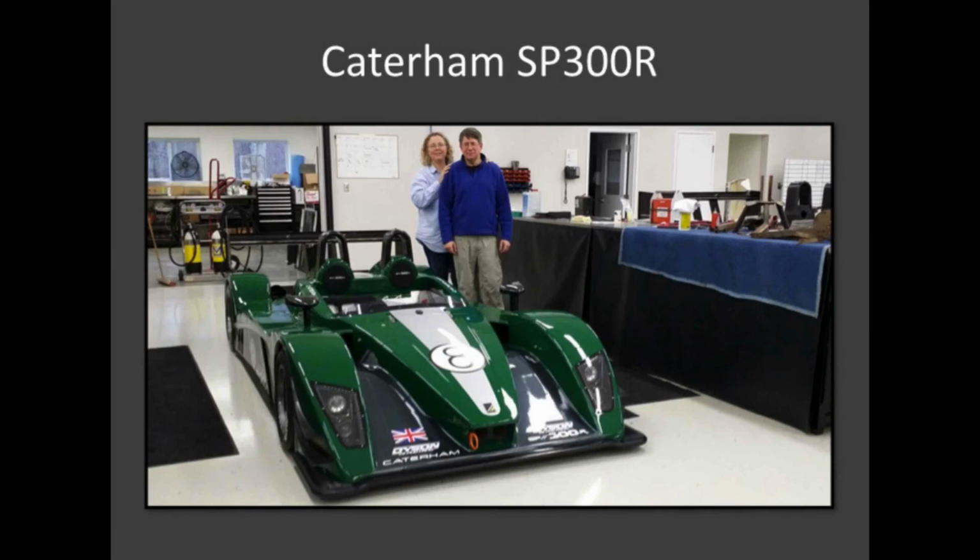Now, the last one, this is kind of the wildest. This is a race car. This is a car that the others are or could be street legal. This never, never, never can, right? And this is like a baby version of the cars that you would find at Le Mans.